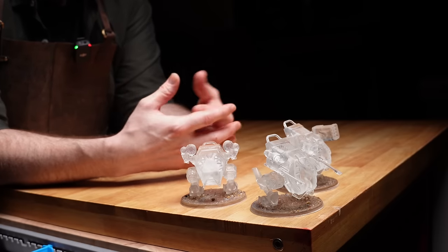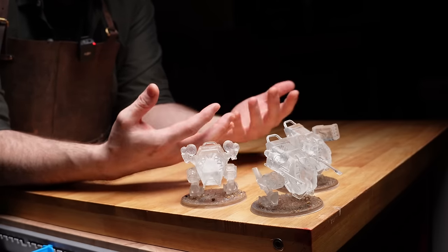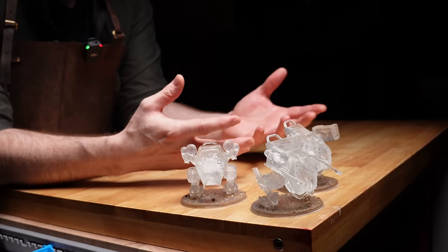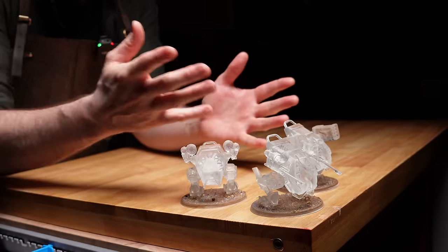And then also for artists to have some exposure to the 3D printing hobby tabletop miniature audience that we have here. You guys.